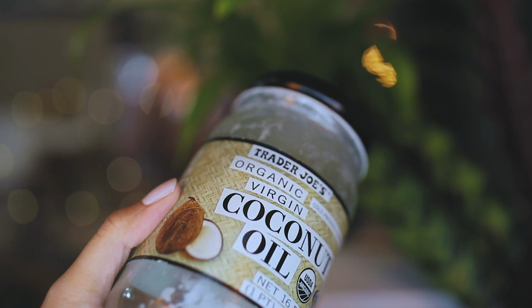I just get this one from Trader Joe's. I use it on my body, I use it on my hair, I would use it to remove makeup, really, really stubborn makeup, and I use it to oil pull. If you don't know what that is, you just kind of take a spoonful of coconut oil and swish it in your mouth, and it's supposed to have tremendous benefits. I've tried different coconut oils before, but I just always go for the one from Trader Joe's just because it's really easy and affordable. So coconut oil.